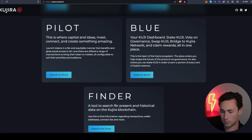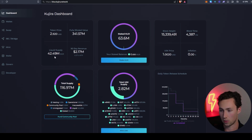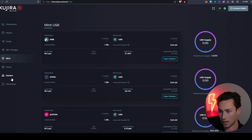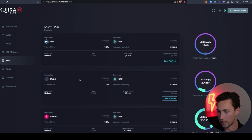And then some final things I'm going to look at. Finder is the blockchain explorer, but then you have KUJI Blue, which I showed you at the start when we looked at Bridge. This is kind of your dashboard for managing your KUJI. You can stake your KUJI, you can bridge to it, you can swap, and then also what you can do here is you can actually mint USK. So you can deposit funds like ARB, Atom, etc., and you can mint new USK if rather than borrowing it, you want to actually mint new ones to arbitrage a peg.